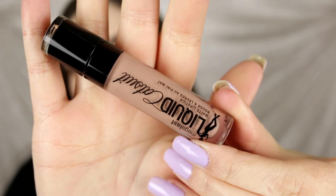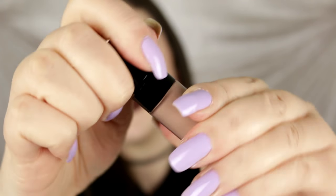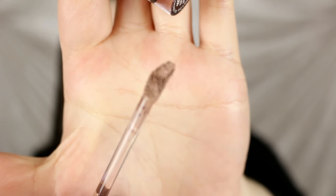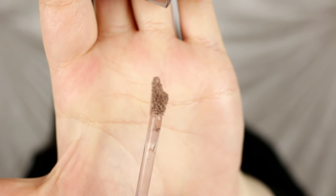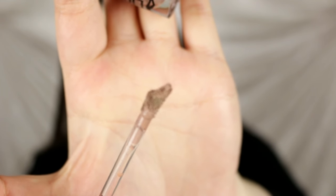Here's an up close of the packaging. You get 6 grams of product, which is quite a bit. And they all come with this really nice doe foot applicator. I really like it because it has a little scoop there. It's very cushioned and gives a really great application. These also do not have a scent. They are completely scent free. They don't smell strong like chemicals either, which is a plus.